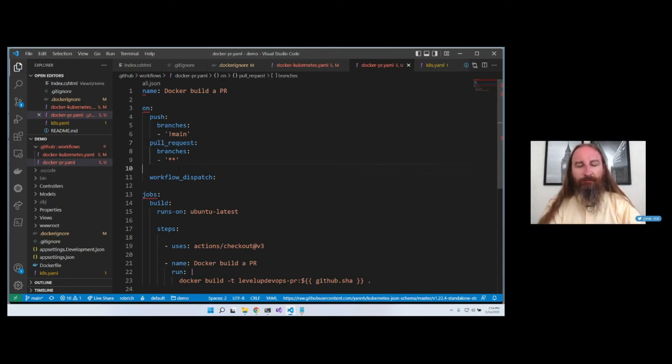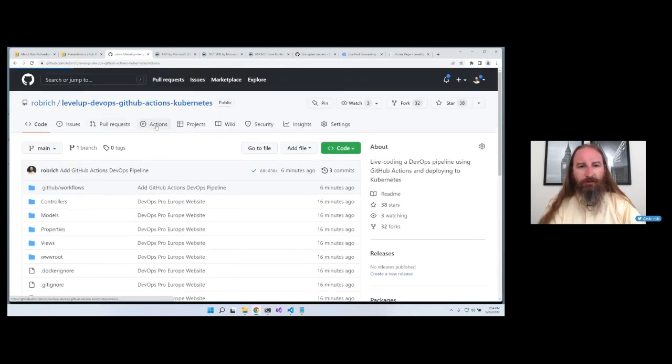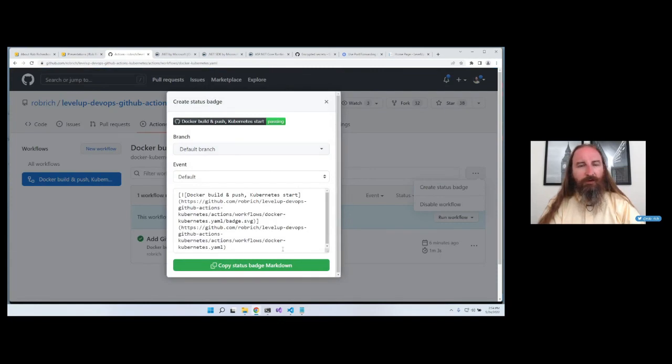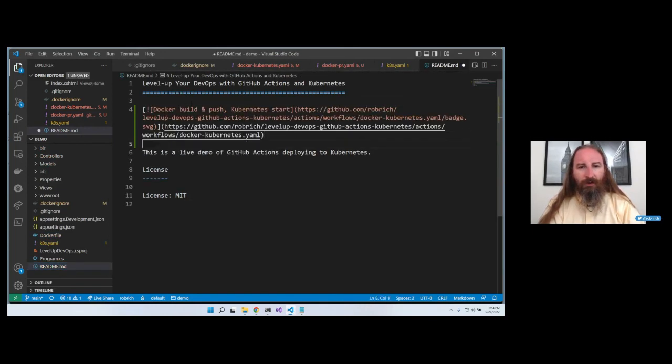That's excellent. So we're building a PR, and while we're here, let's also create a status badge on our repository. It'd be cool to be able to show the status of our build here. Back inside our repository, let's go into GitHub Actions, pull up our build, and grab a status badge. It automatically creates the markdown that we need to put in our readme.md. So copy that here, come back into our readme.md, and paste it right there.